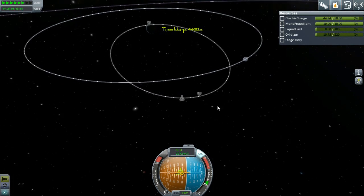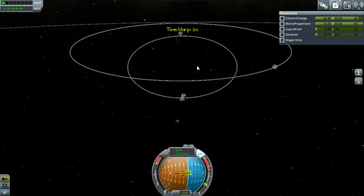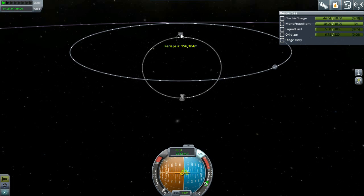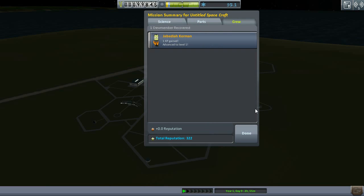Goodbye, moon! And see where I end up with my apoapsis, my periapsis. Okay, I'm just shy of a million away. Do I have enough delta-v left to lower that periapsis? Oh, yes I do. Okay, you're coming back to Kerbin. Don't worry, Jebediah. And Jebediah actually managed to return from that patched-conicless moon encounter. Good work, Jeb. Welcome back, son.